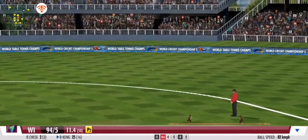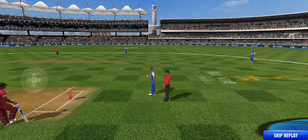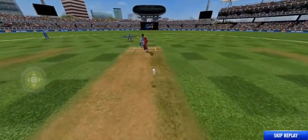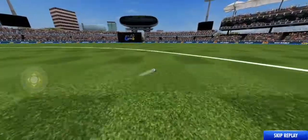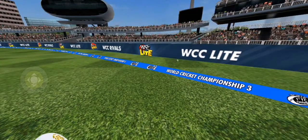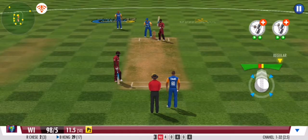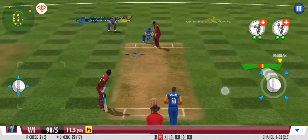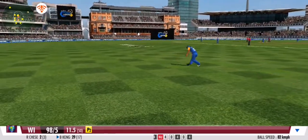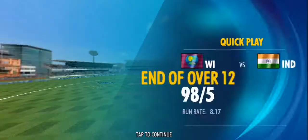Batsman just tickles it down the leg side. Oh, it's raining boundaries. Absolutely bucketing down. Fine wrist work. He deflects that one down to the leg side. That is a poor over from the bowler.